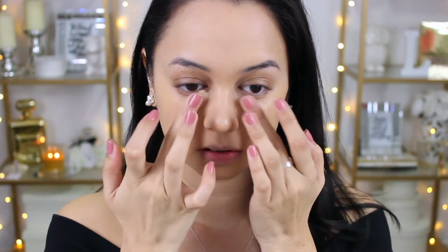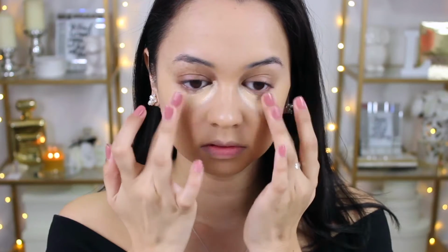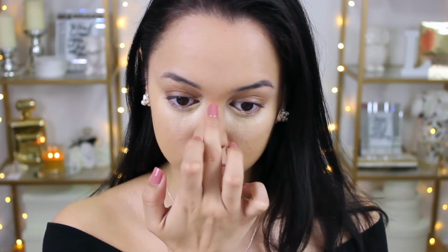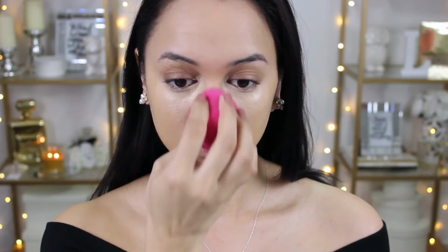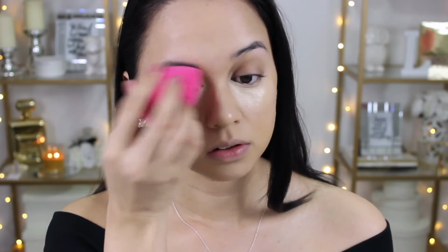For my dark under eye circles, I'm using the MAC Pro Longwear Concealer in the shade NC20. I have used this for a very long time and I love this concealer. It's really good at minimizing the look of your dark under eye circles, as well as highlighting any other areas that you want to highlight. So I've run that down the bridge of my nose, above my brows and on my chin as well, and now I'm just blending that all in with my damp beauty blender.